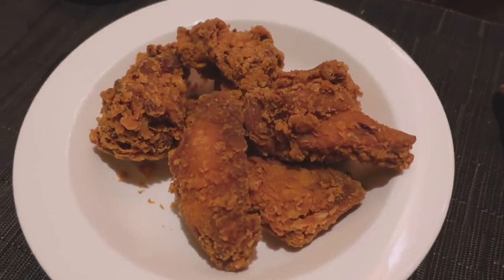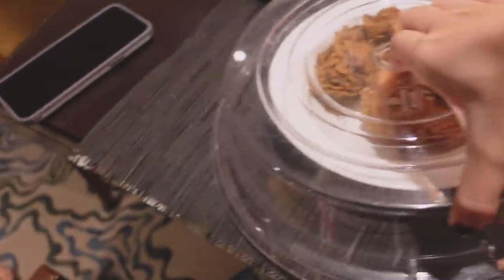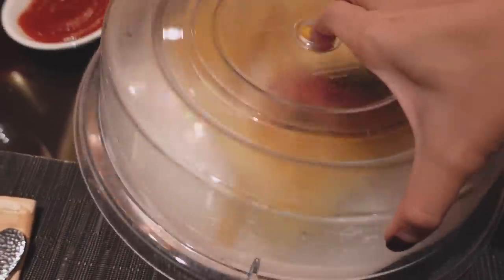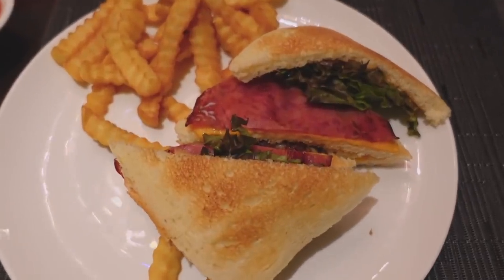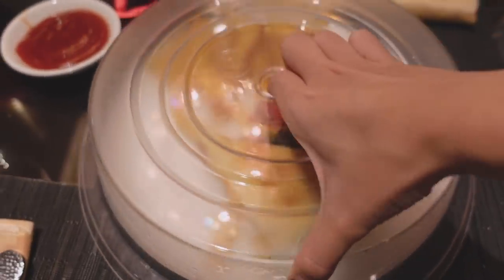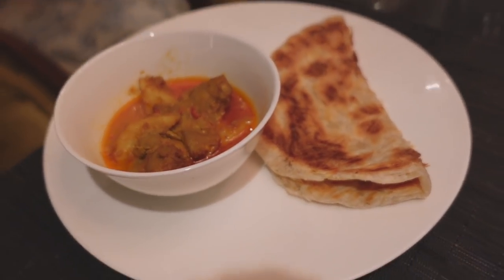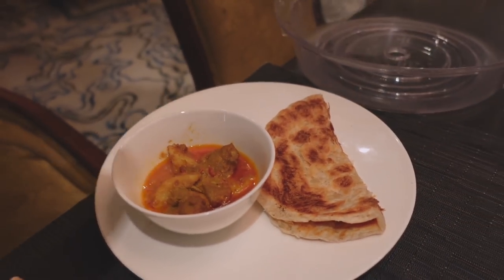Hello, I just showered and our supper has arrived. Okay, excuse my crazy hair. Let me show you guys our food. My fried chicken. And this is my sister's club sandwich, which she's been craving the entire day. Elder sister. Okay, and that is roti prata with curry, which is my second sister's.